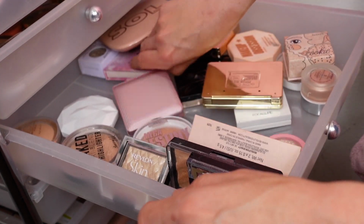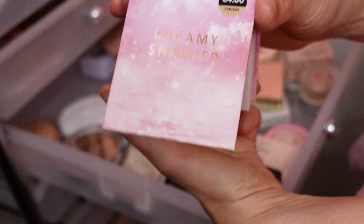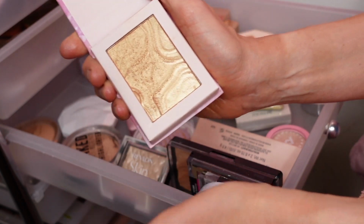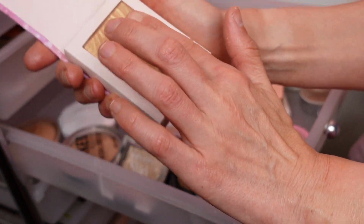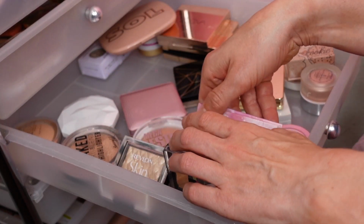So another inexpensive option here. It's a Dreamy Shimmer, and that's from Primark. That's Teresa's gift. This one is so extra, it's crazy. I keep forgetting to reach for it. I gotta put it somewhere at the front, so I reach for it more often.